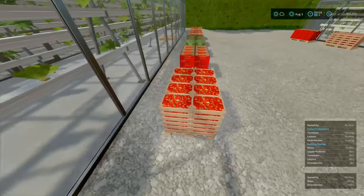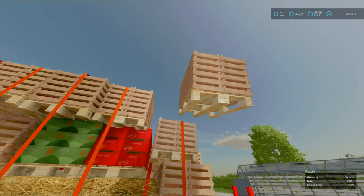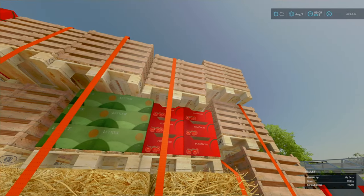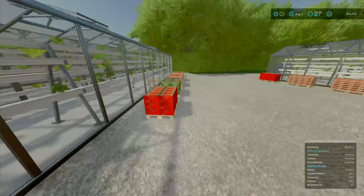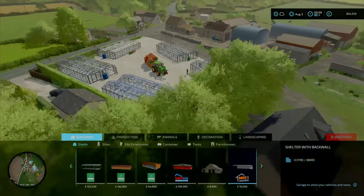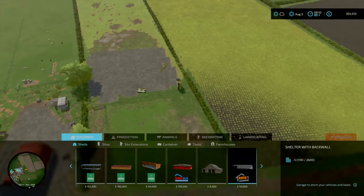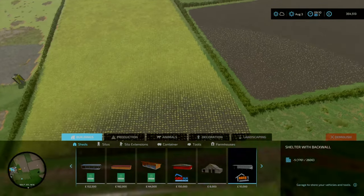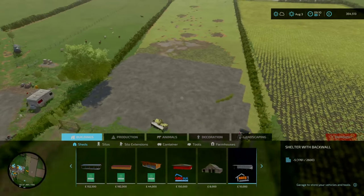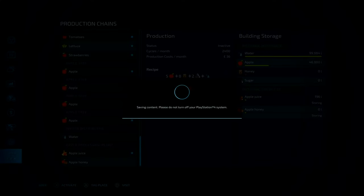And I was on about the production of tomato sauce and salad. I think we'll do that now. We've got stuff here, so sure, why not, let's do it. Where did I say I was going to put it? Over here by the old pig enclosure. Oh yeah, over here. So I've got the mowers, so let's quickly move those out of the way.